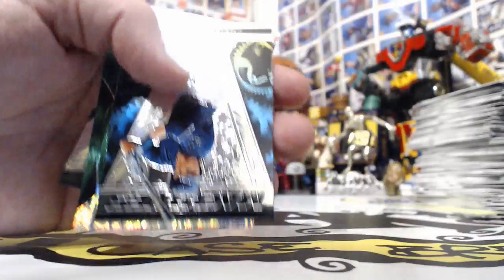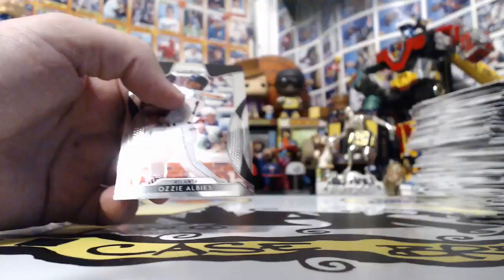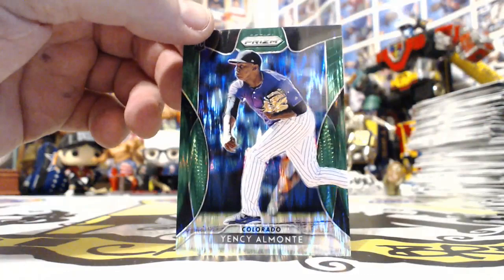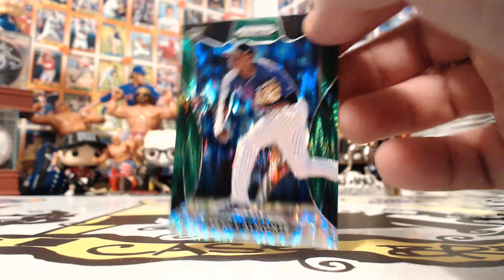Oh, this is nice. Colorado, yeah. That should be numbered low. That looks like the green. 2 out of 5. Nice. See, Colorado didn't have a lot of cards, but they hit pretty big this last box. Yency Almonte. There's a rookie. What is that called? The Flash? Green Flash? Yep, Green Flash, number to 5. Very nice, Colorado. Devin, sweet man. 2 out of 5 on that one. And last card is Ozzy Albies.